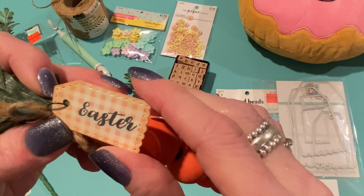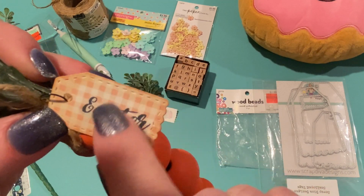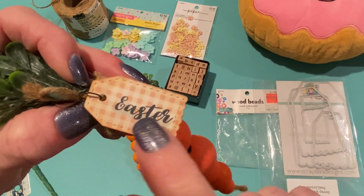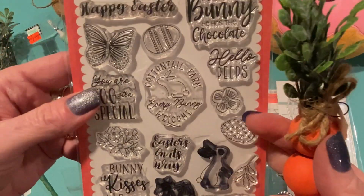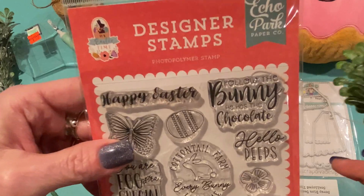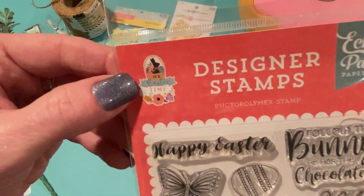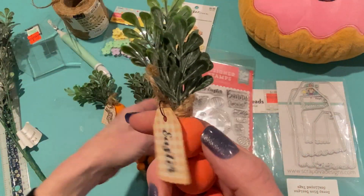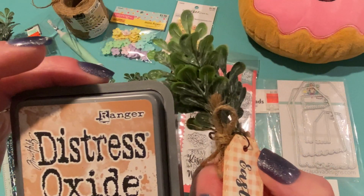And then I used the dye on this paper. This is like an orange gingham paper that I printed off of Etsy. And then the stamp I used for the one that says Easter is, I think it's from here. Yeah, I just kind of masked off the happy part. This is an Echo Park stamp set that I've had for a while, and this is from the It's Easter Time collection. And then for the edge of the tag, I used some Distress Oxide in tea dye.